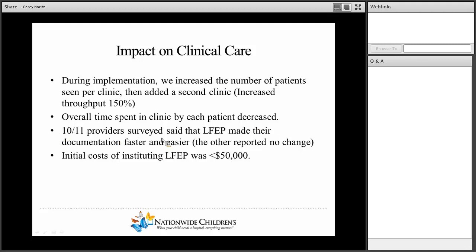We asked the providers, does this make your life harder? Does it make it easier or no difference? And 10 out of 11 said the documentation that we had put forth in Learn from Every Patient made it faster and easier. The 11th person said, no, it's really about the same for me. And there was not a whole lot of cost in doing this.